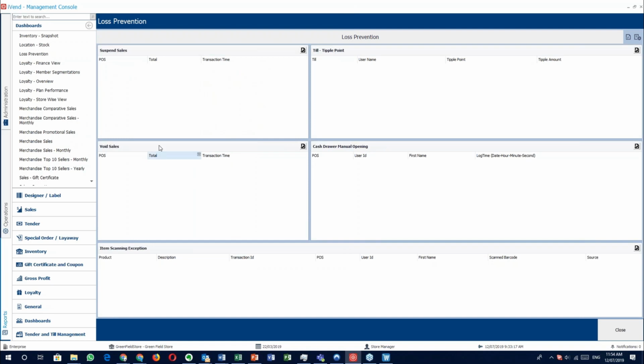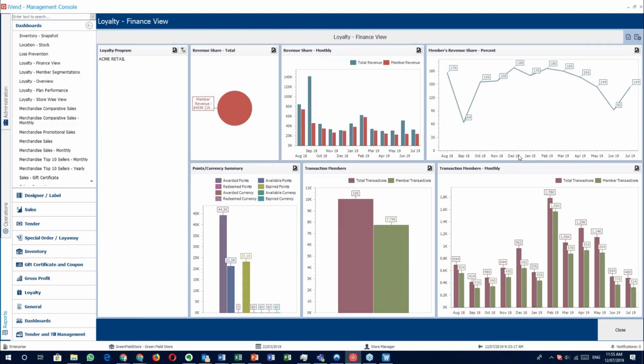While we're waiting for that to load up, I can also show you what some of the fancier dashboards look like, such as my finance view. Loyalty finance view dashboard. This one over here has things such as drill downs. Yes, you can have drill downs on the dashboards, and you can see things like total revenue share and charts and graphs, and it's all very shiny. And if you're doing a demo, sales loves to see it because it's shiny and colorful, and those kinds of things sell systems.